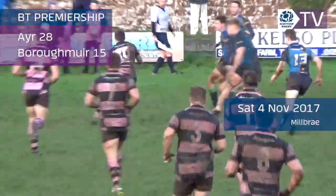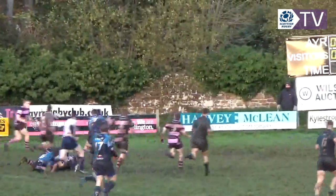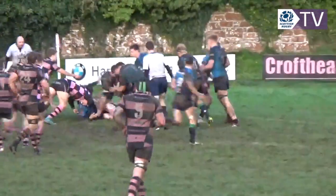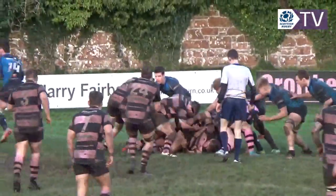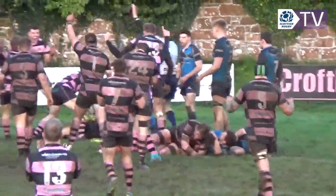At Millbrae, Ayr were leading 3-0 at half time and claimed the game's first try in the second half. Boroughmuir having to defend stoically near their line, and from this ruck, ball's fed out to Scotland Sevens and age grade winger Robbie Nairn, who crashes over.